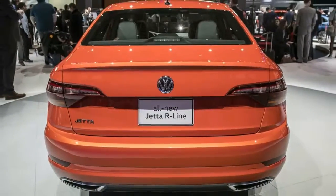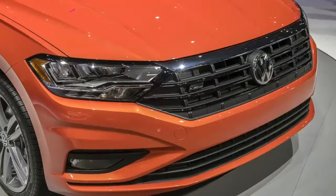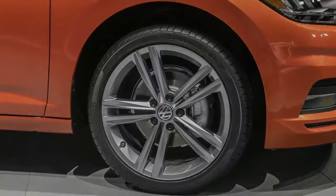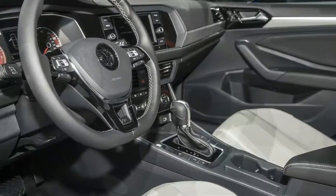Despite packing it with more features, sales of the Jetta fell 4.4% in the US last year to 115,807, so it'll be interesting to see how the new version performs when it hits showrooms in the second quarter.